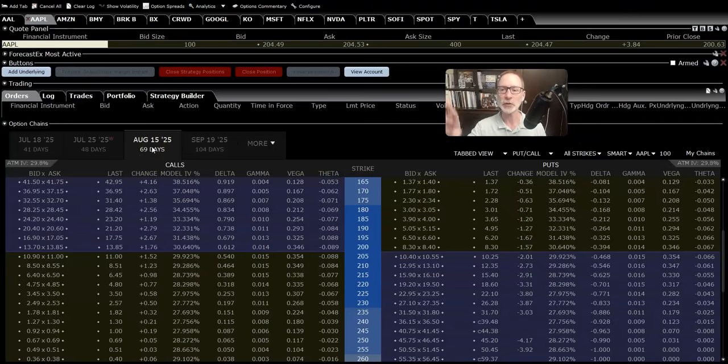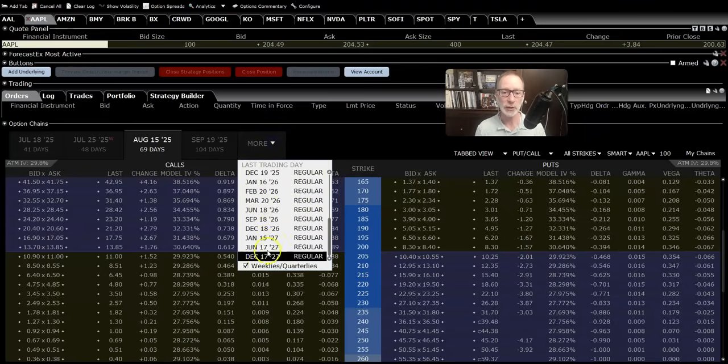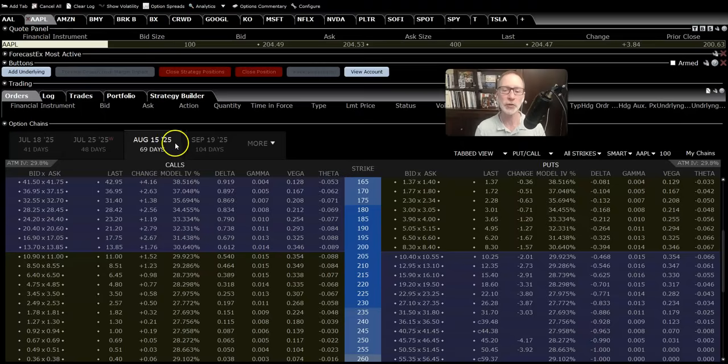They like to concentrate on these shorter dated options. Options have all different expiration dates. You can do a 0 day expiration option, a 1 day, a 1 week, 1 month, 3 months, 6 months, 1 year, almost 3 years into the future, these options go out to. So for Apple, the longest expiration date is December 2027, about 2.5 years from now. But we're going to look at this shorter dated option.